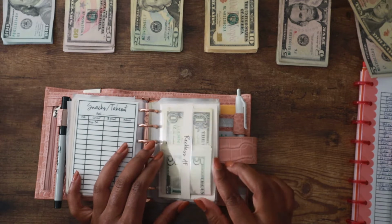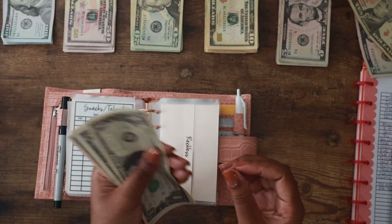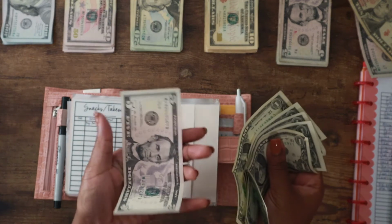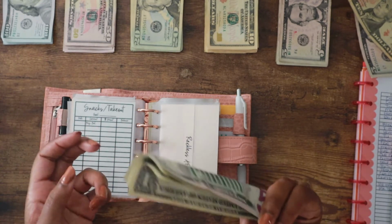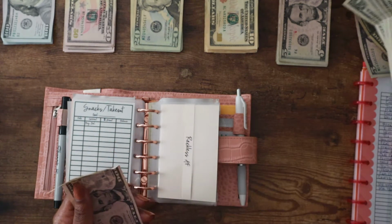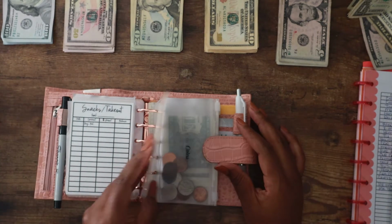And then Reckless does have money left over as well. Reckless still has 1, 2, 3, 4, 5, and 10. So I didn't spend any of my money from Reckless. I am going to take these ones, set them on this side, and I'm going to take this 5 and set it on the other side. And I'll show you guys what I do with that.